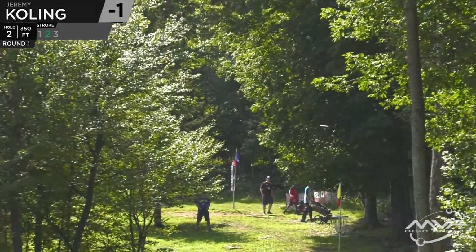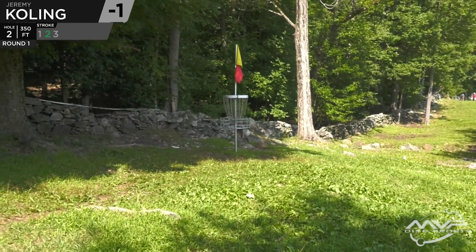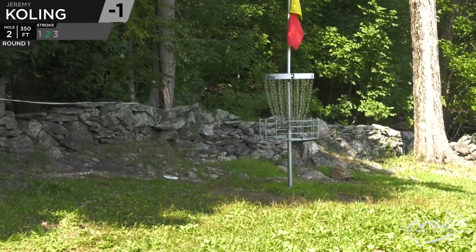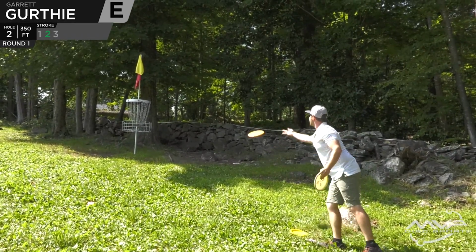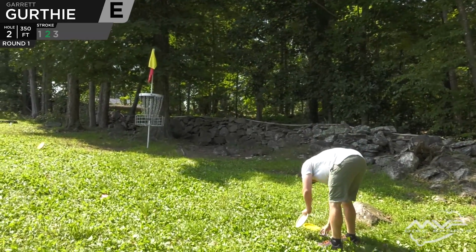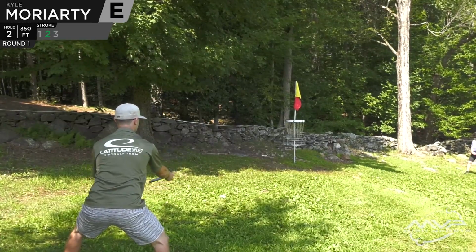Oh, get down. Oh, it flipped up nice for him. It's looking good. Yep, not a doubt in my mind that Jeremy would have got up and down there. Very cool. Garrett, a couple birdie putts, just a little short. Just warming up the weekend.